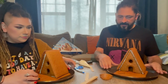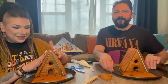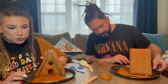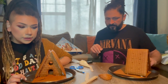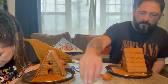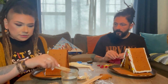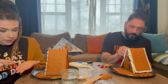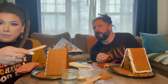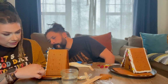There it is. We got the framing done. It looks nice. Oh, it smells good. Ah, it smells like cookies. All right. Okay, so now the piping. Wet the popsicle stick. Get a little bit on the popsicle stick and put it up against.